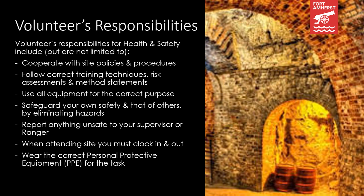Volunteers' responsibilities for health and safety include, but are not limited to: cooperate with site policies and procedures, follow correct training techniques, risk assessments and method statements, use all equipment for the correct purpose, safeguard your own safety and that of others by eliminating hazards, report anything unsafe to your supervisor or a ranger. When attending site, you must clock in and out.